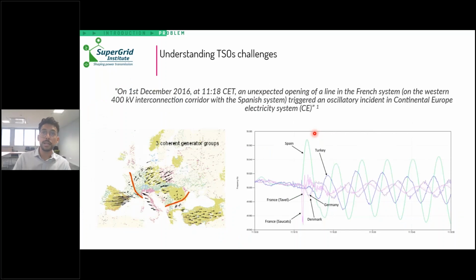Okay, so I will start presenting the particular problem that we treated during this work. And this is probably something you are already familiar with. As reported by ENTSO-E on the 1st December 2016, an unexpected opening of a line in the French system triggered an oscillatory incident in the continental Europe electricity system, where actually a 0.15 Hertz oscillation appeared, in which the Iberian Peninsula was swinging in antiphase with the rest of the Central Europe system.